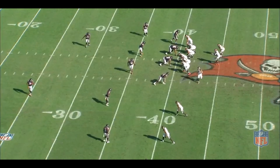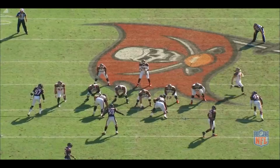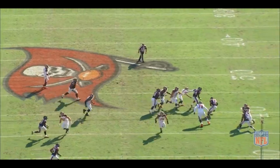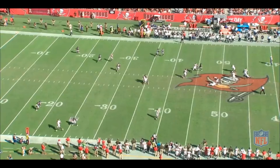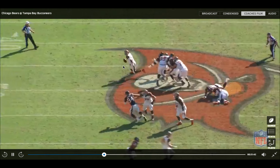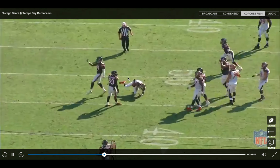And then Jameis, I believe, is going to take a sack. So I'm not sure if they get this field goal or not. Dangerous throw here from Jameis. Still not the best decision. He gets away with it, though. And then Jameis is going to take a sack here. The O-line breaks down. 69 breaks down. Offensive line destroyed.